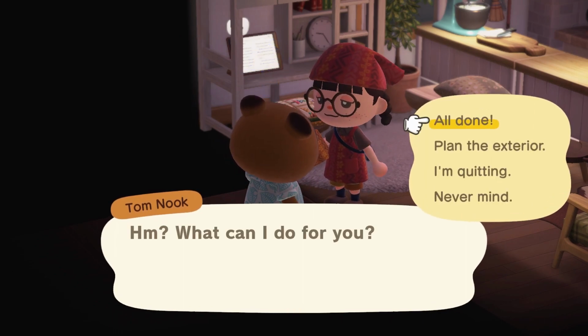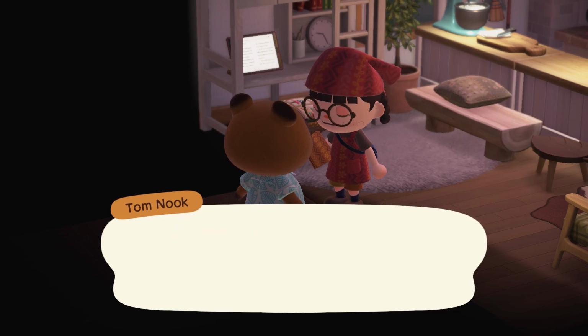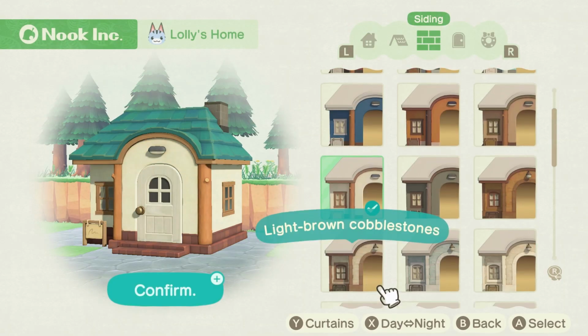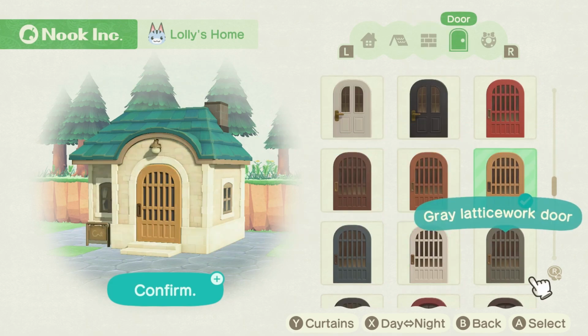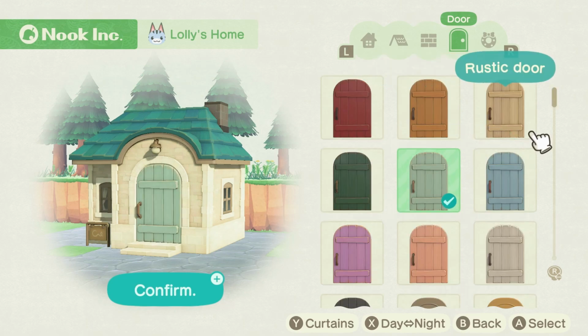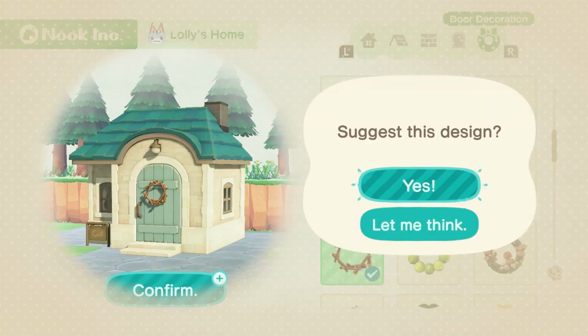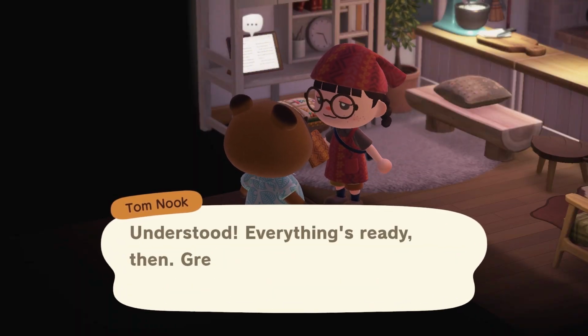I don't think I changed the outside of her house too much. I think I did a little bit, but it's not super drastic. I think I just changed the walls and the door. I left the roof, I liked the color. And I think I gave her the sticks. Did I? Yes. And that's it. That's Lolly's house on my island. Maybe one day I'll put up a dream address.